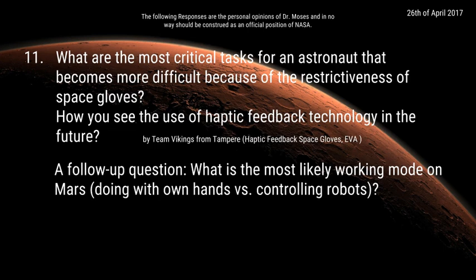Okay, yeah, thanks for both your answers. I think that provided some very good information for Tampere. And also we have a follow-up question, if we have time for just a quick follow-up question to this. So, what is the most likely working mode on Mars? Like doing everything with your own hands or these remote controlling robots?